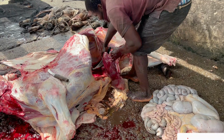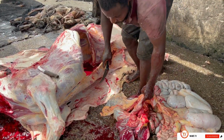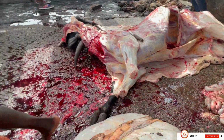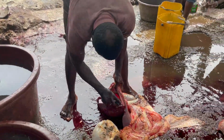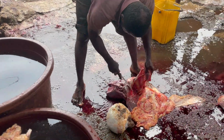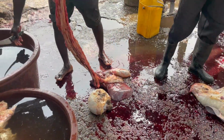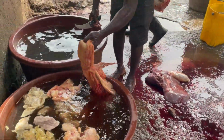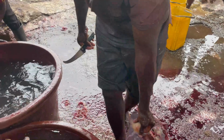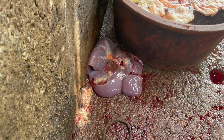Not forgetting about the lungs and heart of the animal. Both are also removed and well washed at this stage. We had the opportunity to speak with the senior chief butcher of the place.